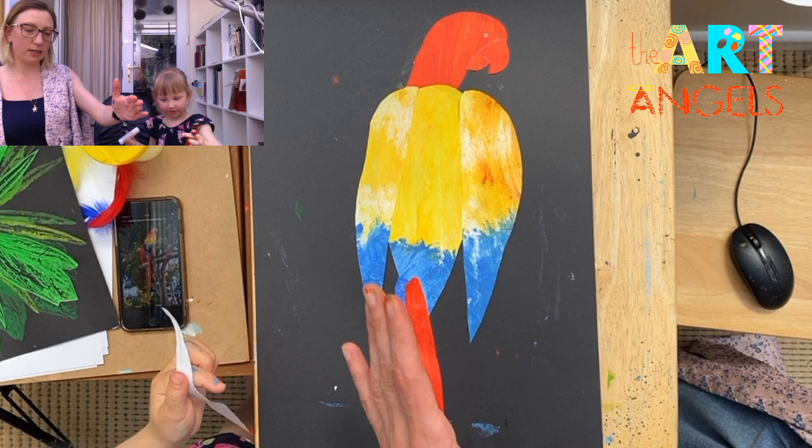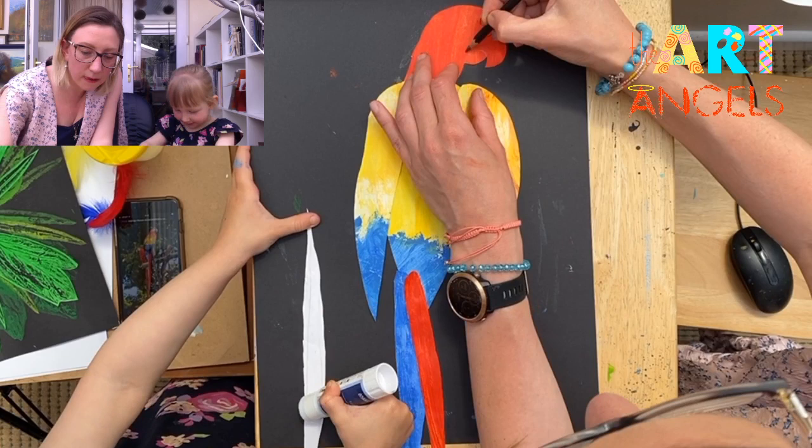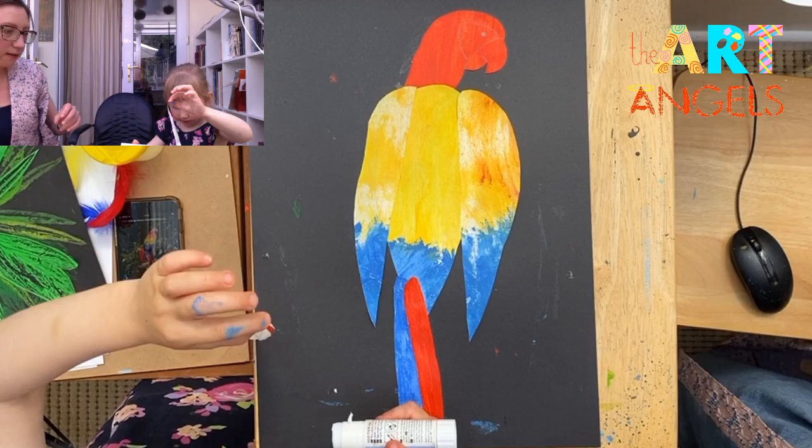So, did you see that area which is sort of a triangle shape? I'm going to draw it with a pencil, and I paint it with white. Here's the white.